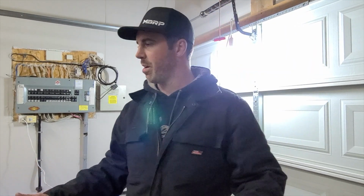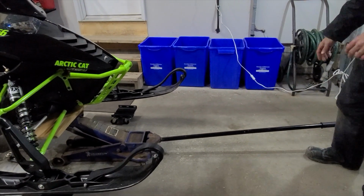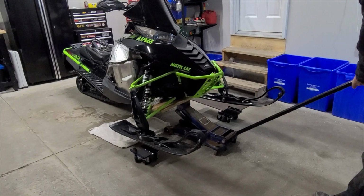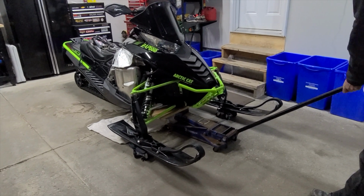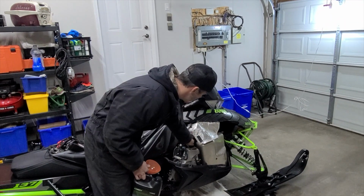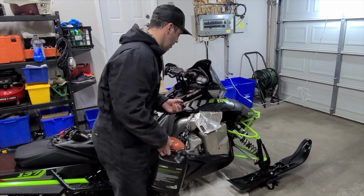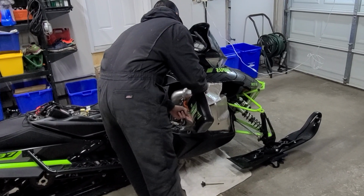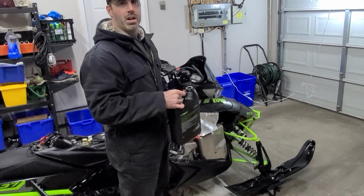I'm super happy that we're done working underneath the sled. Finally, we can stand up again, and everything from now on is very easy. So you're going to take the jack stands out if you had those, and then we're just going to lower the jack. Now grab your oil and a funnel. Take your oil cap out. Go ahead and fill it back up.